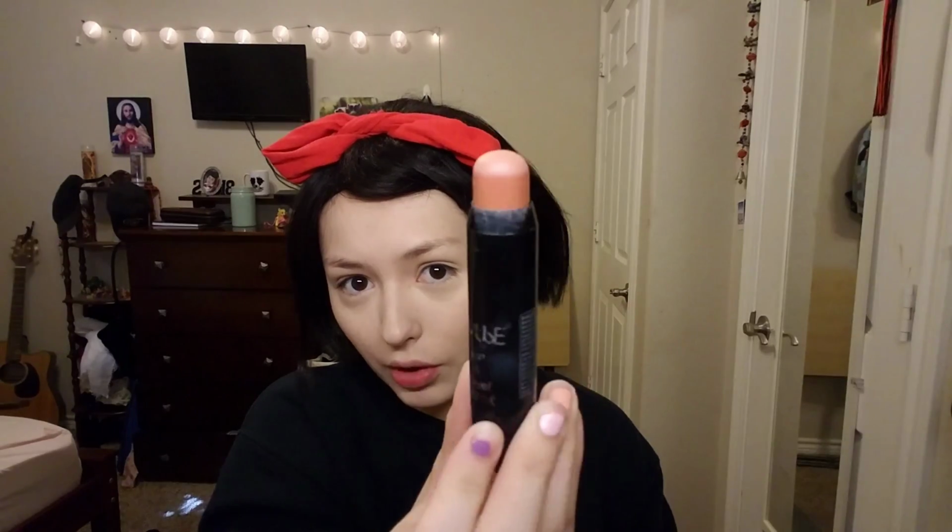Now Kiki has these two cute little rosy cheek blush marks. So I'm going to take a cream blush, and this is the Amuse Cosmetics Lip and Cheek Stick, and it does not have a name for the color. It's just this pink kind of rosy blush. And I'm going to try to make those little cheek marks. Now I'm just going to take my finger and sort of blend it out.